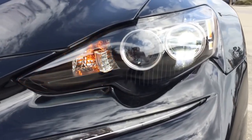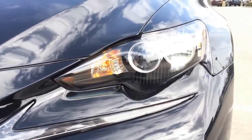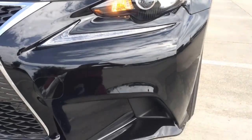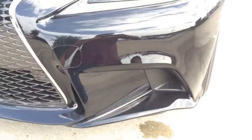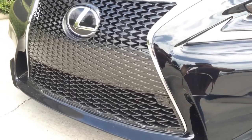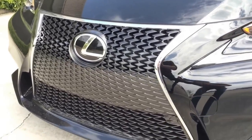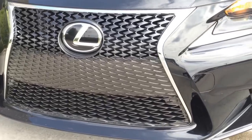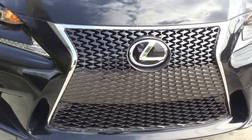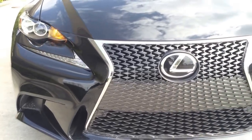The bold design of the IS headlamp can't help but attract attention, except in this case to help provide added visibility for the driver, even those not in an IS. Available intelligent high beam headlamps offer added illumination when the road ahead is clear and temporarily switch to low beam when they sense another vehicle ahead. The IS350 F-Sport boasts a distinct full face mesh grille with a unique F-Sport front bumper.